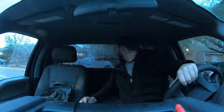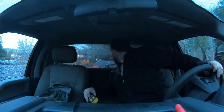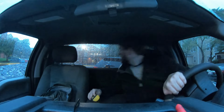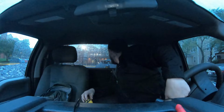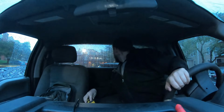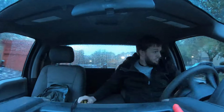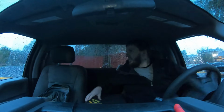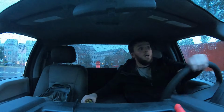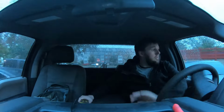There goes the steering wheel. It's gonna go sideways. Yeah, what I thought it was gonna do. That's what steering wheels do, man. The steering wheel didn't lock, so it basically turned all the way the wrong direction on me.